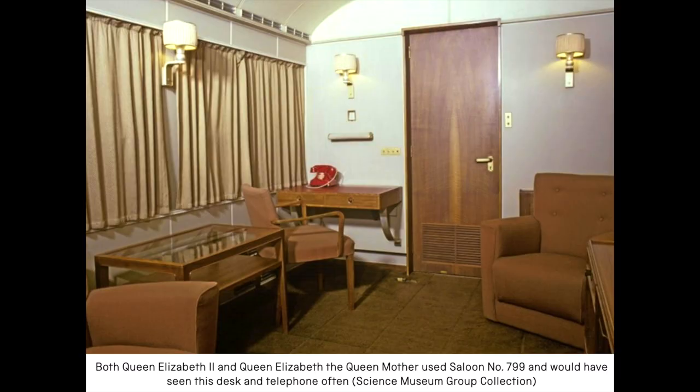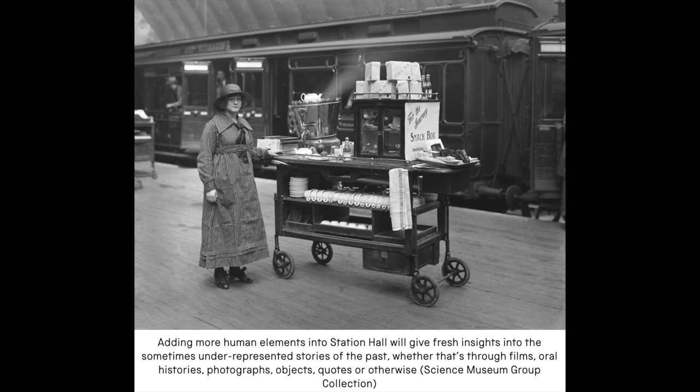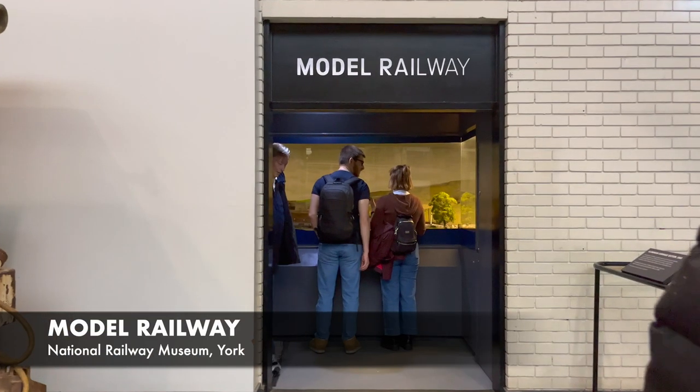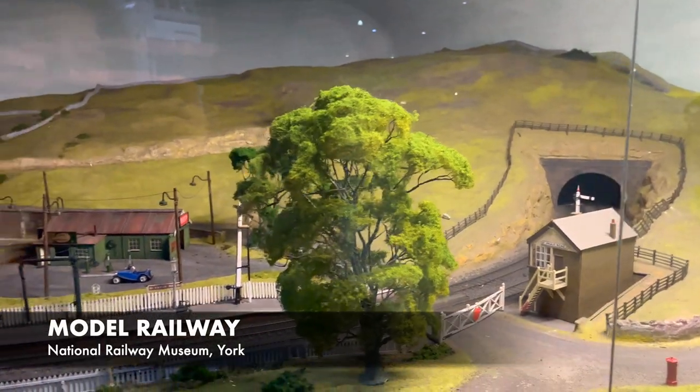The National Railway Museum has plans for a few more additions in the coming years. Let's take a look at what's inside the model railway.